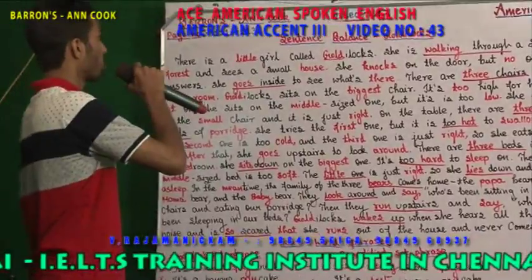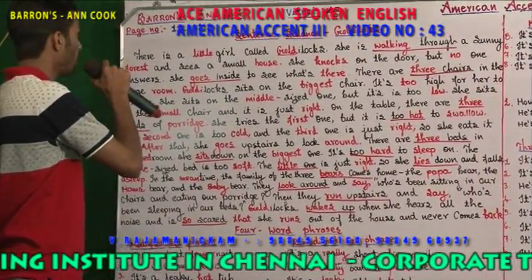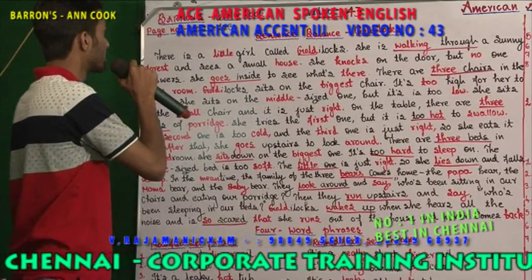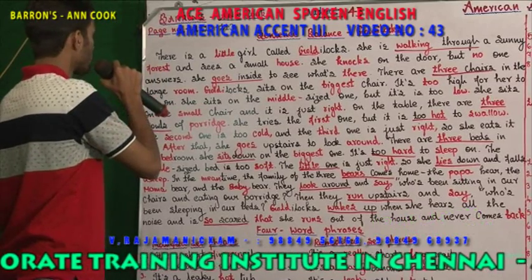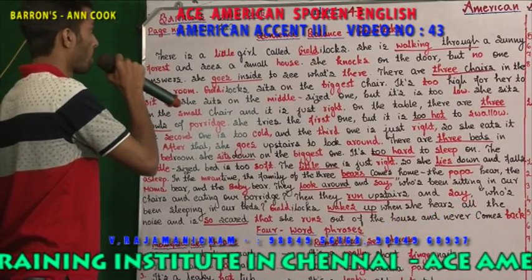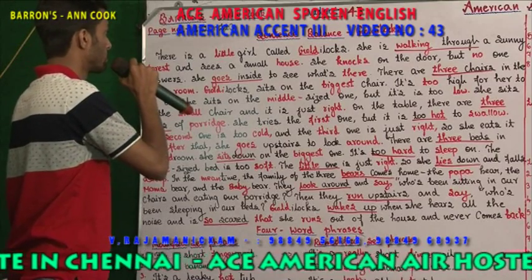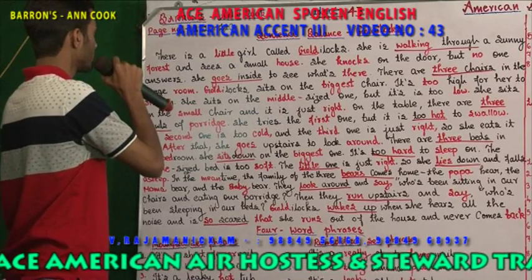There is a little girl called Goldilocks. She walks through the sunny forest and sees a small house. She knocks on the door, but no one answers. She goes inside and sees what's there. There's three chairs in the large room. Goldilocks sits on the biggest chair. It's too high for her to sit on. She sits on the middle-sized one, but too low. She sits on the small chair and it's just right.